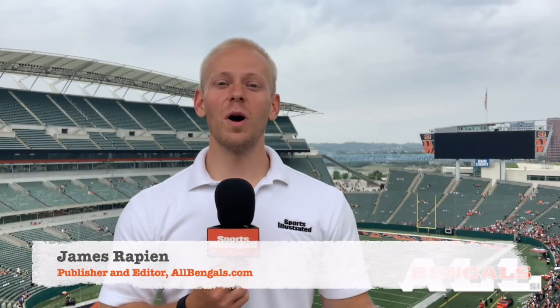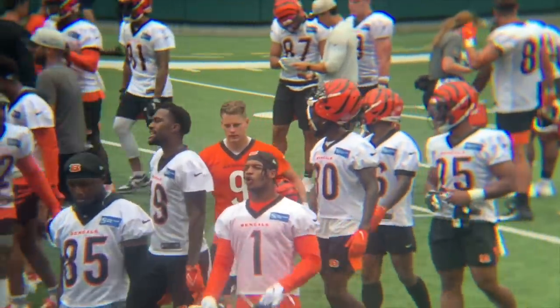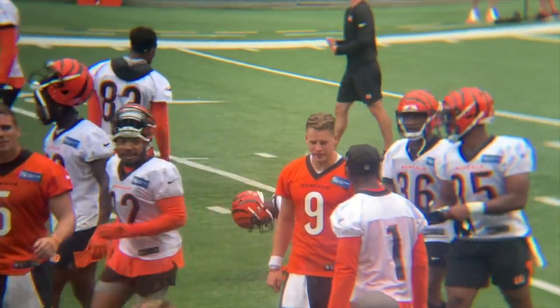The Bengals welcomed fans back today here at Paul Brown Stadium, as did the 31 other NFL teams. Hi again, everyone. I'm James Rapien, and the Bengals got to show off their new look offense with star wide receiver Ja'Marr Chase, the 5th overall pick, playing in front of fans for the first time since the 2019 National Championship game, where Joe Burrow and Chase and company led LSU to a national title way back when.